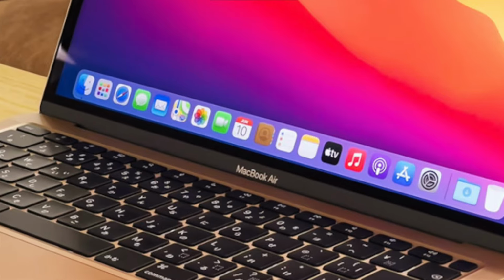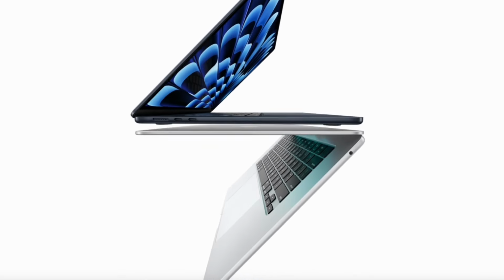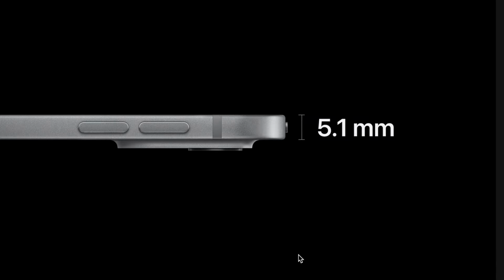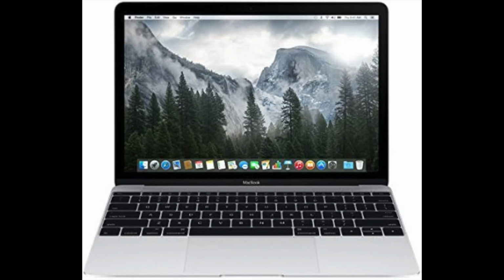But it might not happen. While Apple has been reducing the sizes and the thickness of basically all their products, like the iMac, the iPad Pro, and even the MacBooks, the dream of an extremely lightweight computer, just like maybe the 12-inch Retina MacBook, may never come true. We'll just have to wait and see.